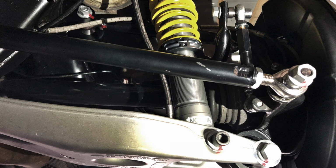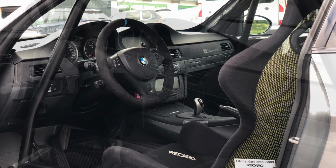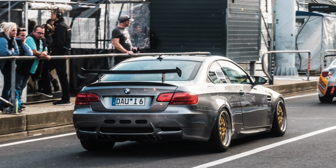Inside the car it's just fully stripped, so there are only two Recaro seats left, harness belts and a roll cage. On the outside it got BBS wheels with semi slicks and a rear wing and front splitter. So it's the ideal car to go on a racetrack and have a lot of fun.